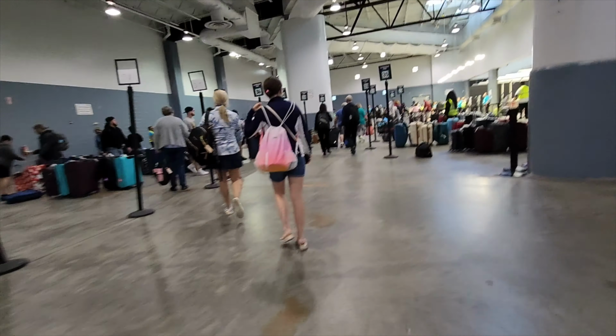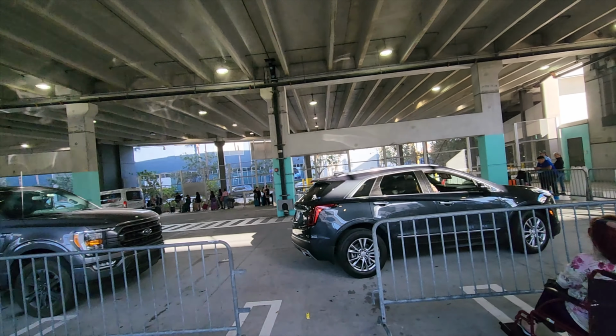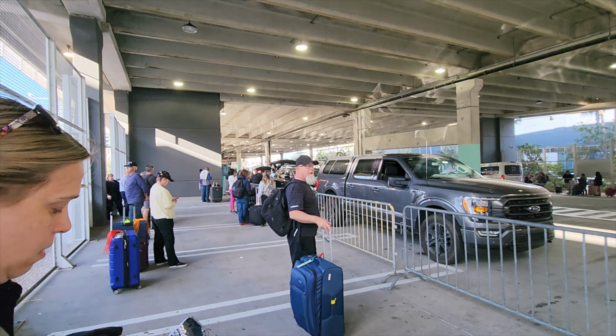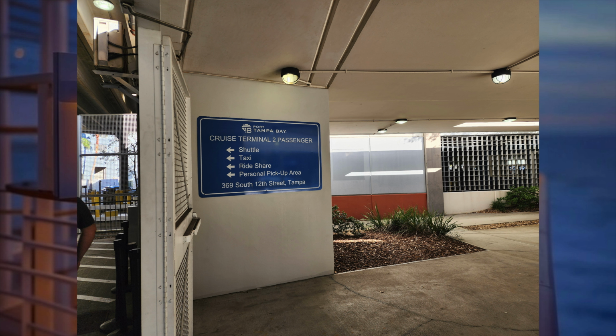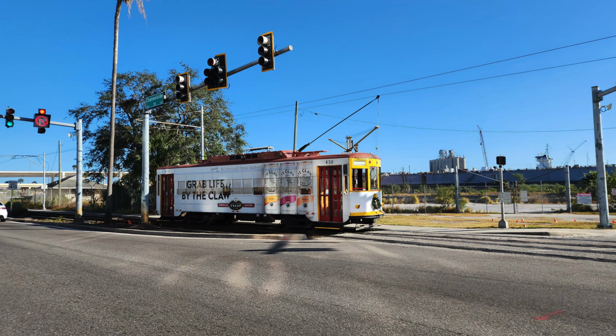Getting off the ship there, once you get your luggage downstairs, there is an area for pickup. Like I said, I have family in this area, and they were coming to pick us up. So if you have an Uber or a ride share of some kind, or if you have someone picking you up, this would be the location, which is right downstairs. And there's signs pretty much everywhere that lead you to where you need to go, and you wait here, and it seemed to breeze. Also, there's a trolley service here that you can use depending on where you're staying, or what you're wanting to do.